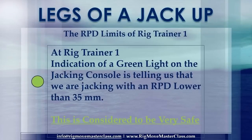The RPD limits of Rig Trainer 1. At Rig Trainer 1, indication of a green light on the jacking console is telling us that we are jacking with an RPD lower than 35 millimeters. This is considered to be safe, far within the RPD limits.